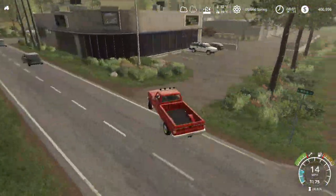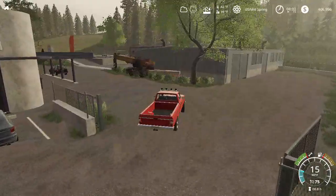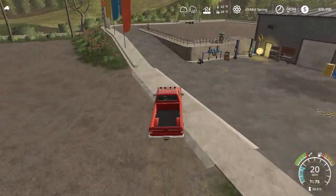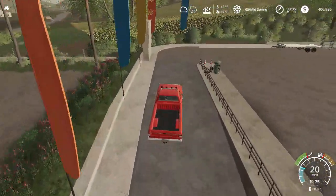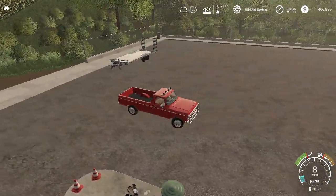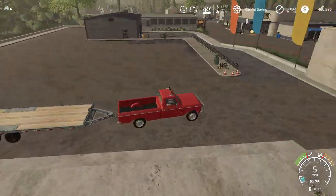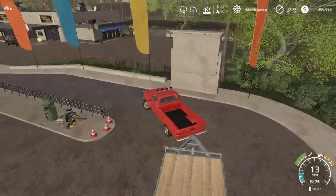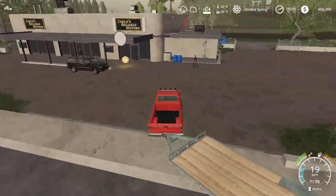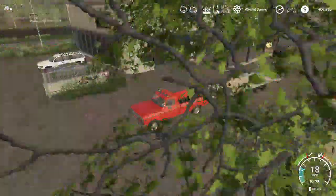Let's pull right into the dealership here, and we're gonna go around back to pick up our brand new trailer. Now this trailer did cost me a bit of money, but I think it's gonna help out the farm a lot if we need to bring equipment places or just whatever. It's attached to this trailer, and we can head out to go find this equipment. And of course it started raining, but that doesn't stop us.